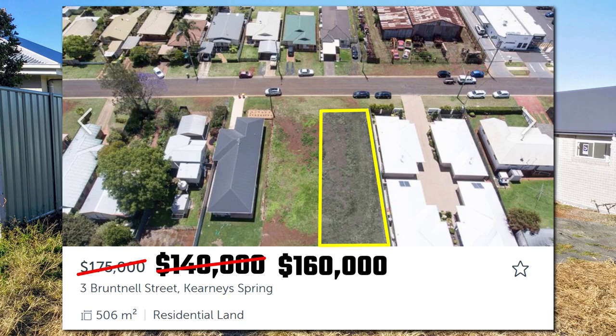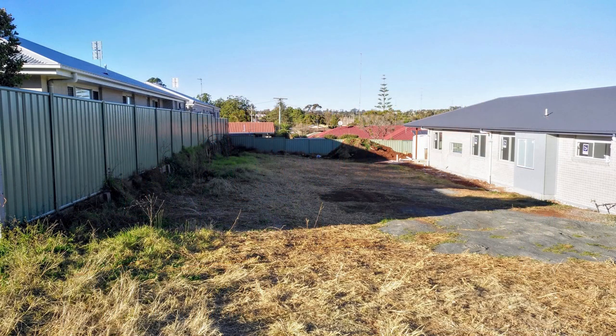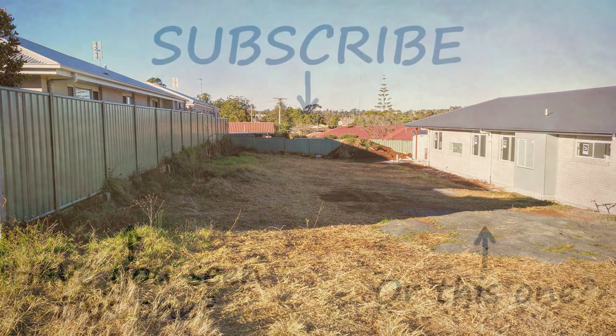The owner got back to us quickly and basically told us to f*** off. On top of that, literally the next day, the land was taken off the market. I guess we offended him. Anyway, that was my little story about trying to buy land. It didn't work out very well, but at least I learned a lot.